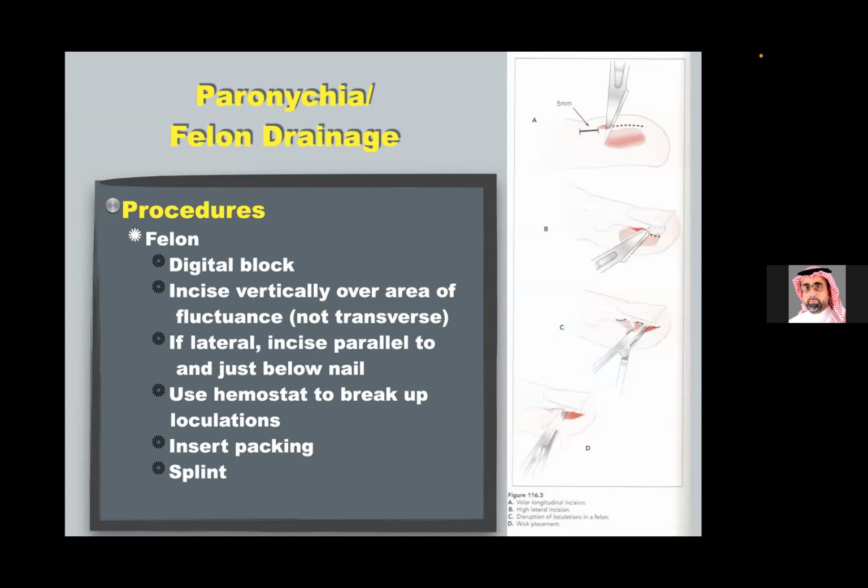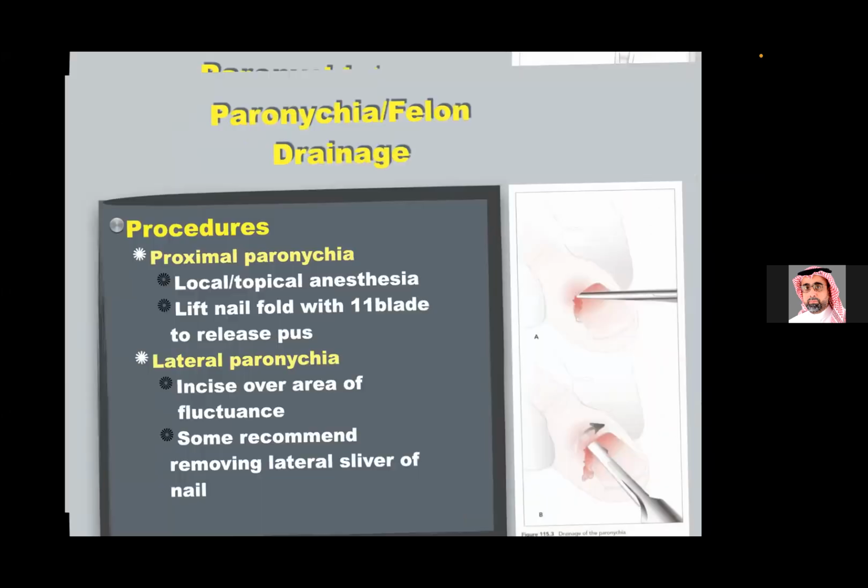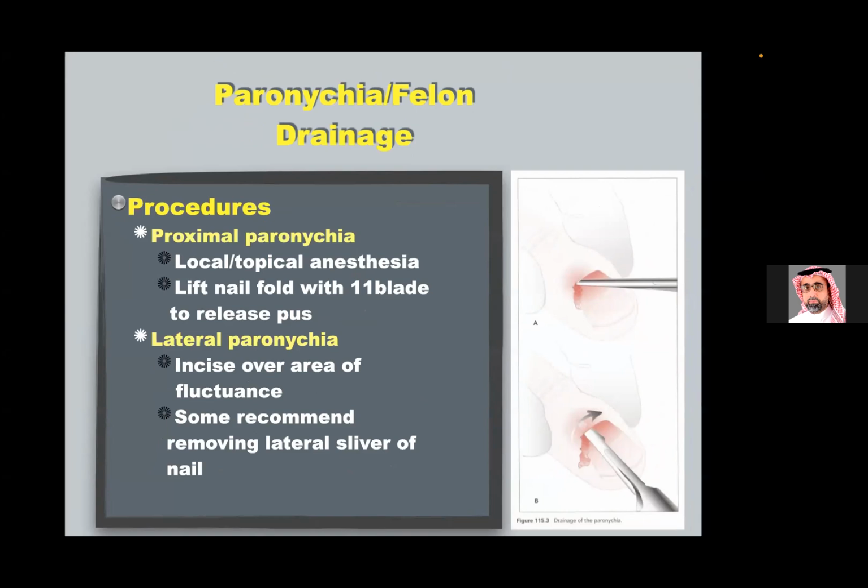You can use the hemostat to break up any loculation. You can insert packing if needed or indicated, and you can make a good splint and clean the area.